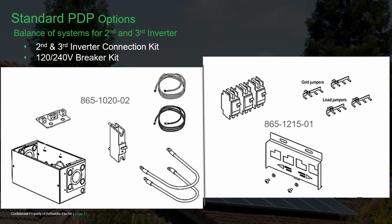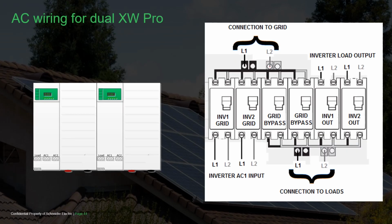865-1015-01. Adding a second inverter has been made easier than ever by offering kits that provide complete balance of system components. The 12240 breaker kit provides 3 2-pole 60 amp AC breakers, 4 power distribution bars, and a sliding bypass interlock plate. The connection kit provides an additional conduit box, which mounts beneath the XW Pro, the AC wires, the DC cables, a 250 amp battery breaker, and a larger DC positive bus plate.